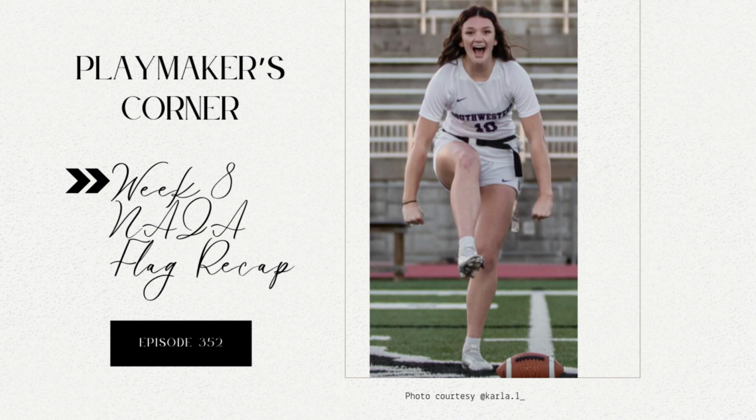Weber not really trying to run out the clock, which is interesting. Wilson goes deep to Riley Bolser, who has a step on her DB and probably would have scored a touchdown, but it is overthrown. And so Weber punts with 150 left.